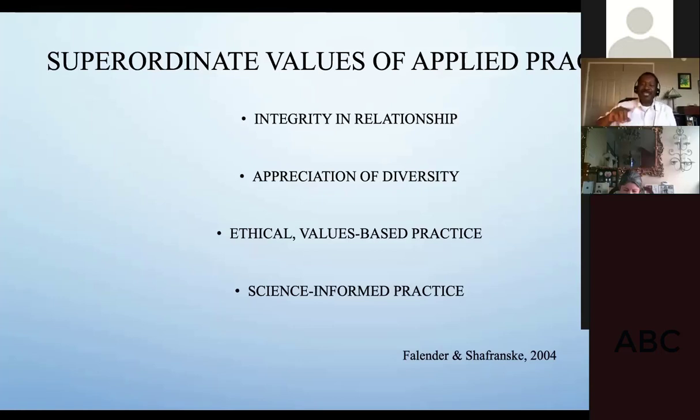So in the supervisory relationship, sure, absolutely, breaches can happen, miscues can happen, we can have problems there, but let's make sure we have a frame for what we are shooting for in a quality supervisory relationship. Depending on your clientele and your context, there are going to be different knowledge bases and different skills emphasized, but in general we can speak very generally and be very accurate about the superordinate values of applied practice.